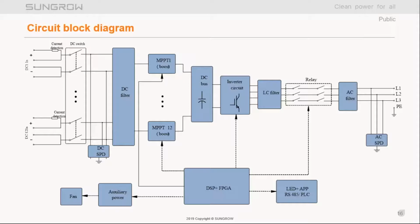Just after the DC switch, you have the DC SPD to safeguard you from surges coming from the PV side. Then moving on to the DC filter stage, and then there's a boost stage for each MPPT input. Then you have the capacitance for the DC bus, and then the inverting stage. Then you have the LC filters, then a relay, and through the AC filter, it goes to your grid. Between the grid and AC filter, there is an SPD to safeguard the inverter from the AC side or the switching surges coming from the grid.